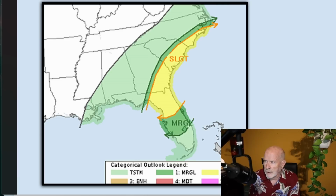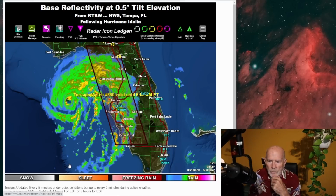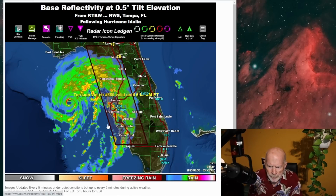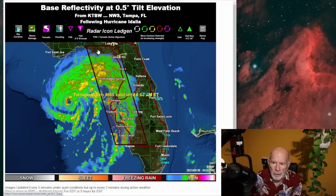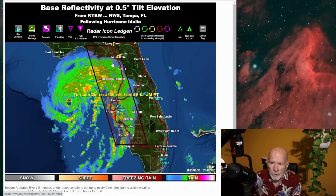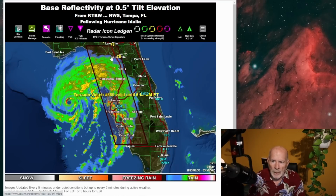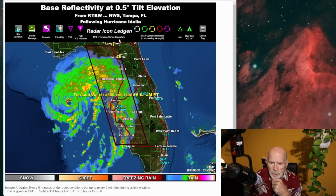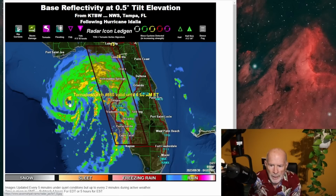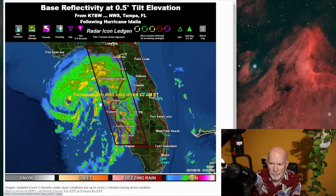Now, let's take a look at the conditions across the area with the radar. And there's the current radar. This is the midnight view now. And already a tornado watch, which is no surprise, is in effect for the western portions of the coast of Florida into central and north central portions of Florida until 6 o'clock in the morning. Most likely, this will be extended eastward and northward into southeastern Georgia and southern South Carolina throughout the day on Wednesday. We're seeing a very well-defined hurricane now in the east central Gulf of Mexico, west of Tampa, Florida right now.